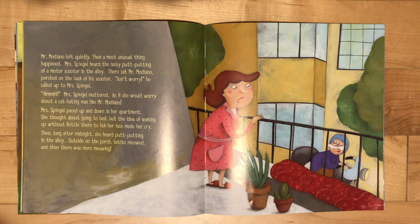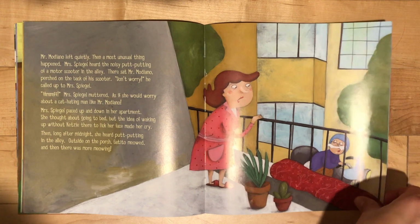Mrs. Spiegel paced up and down in her apartment. She thought about going to bed, but the idea of waking up without Ketsy there to lick her face made her cry. Then long after midnight she heard putt-putting in the alley. Outside on the porch Gatito meowed. And then there was more meowing.